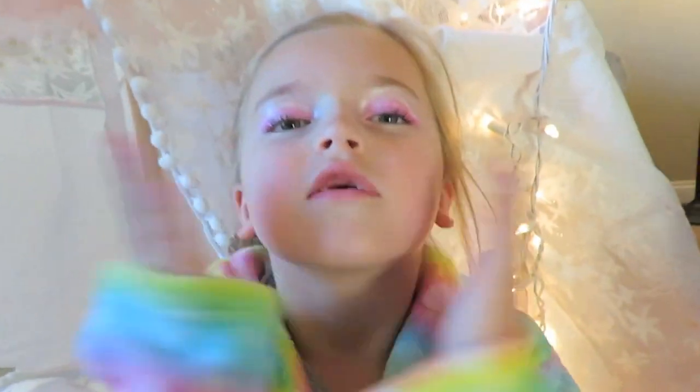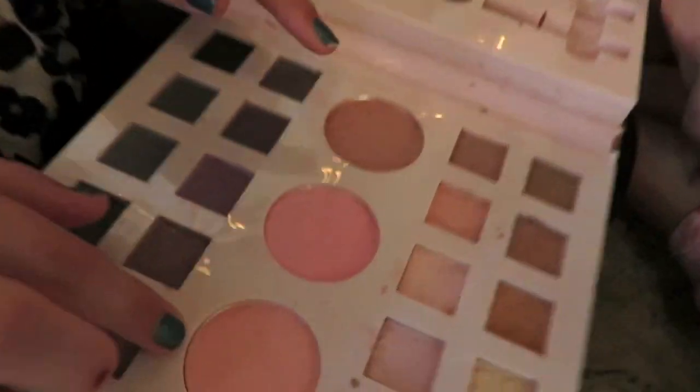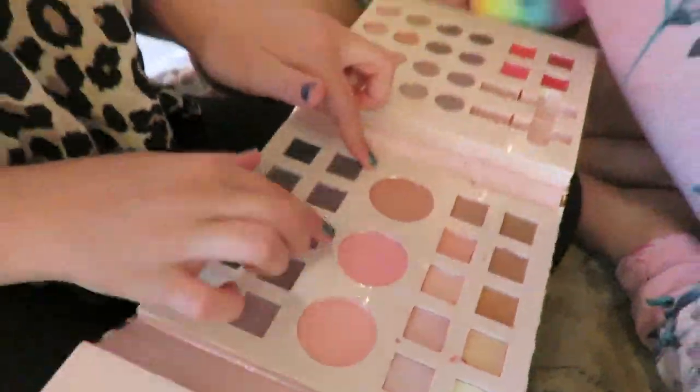Wow, look at those pretty eyes. Those look great, little fairy. Next is cheeks. Cheeks. And for this one, we are going to use this. Okay, sister, which blush do you think? Okay, sister. This one. Maybe this one on the bottom.